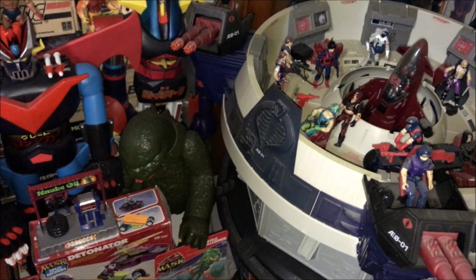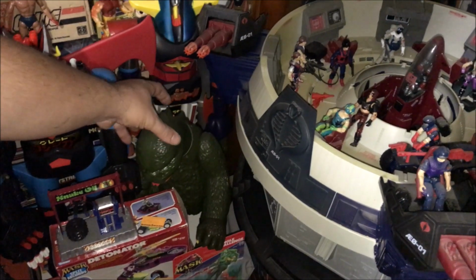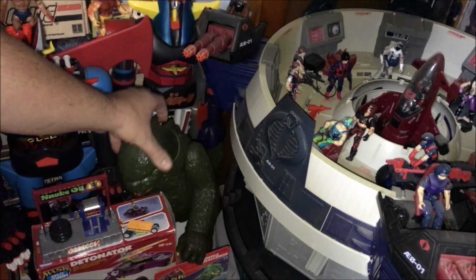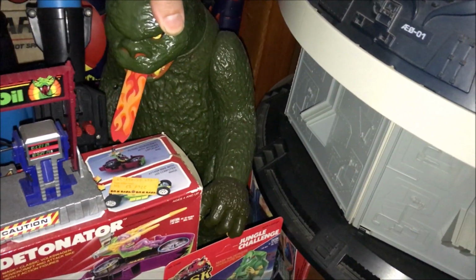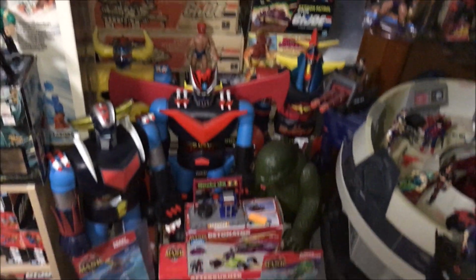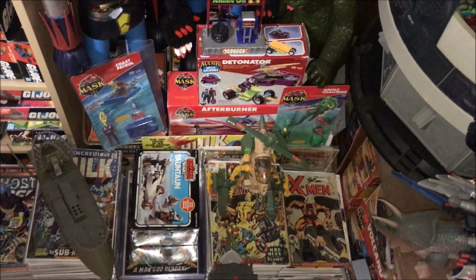His fists fire, right? The one does, and then he has a gimmick, and the lever is actually broken, but it still works. Oh, okay. Yeah. It looks like he shoots fire. Cool. From his tongue there. A couple random mask toys.